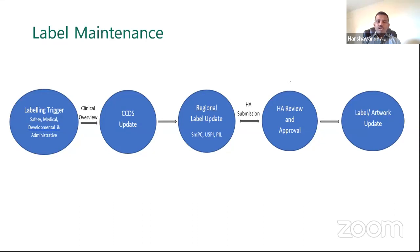what they have to undergo before introducing the particular product into the market, even if the existing drug is giving promising results towards COVID-19, is they have to submit an updated line extension to the health authorities, and they have to update the existing labels like the company code data sheets, and subsequently the target product profiles, and then they have to take approvals from the health authorities to enter the market.